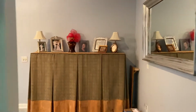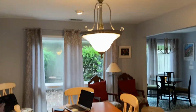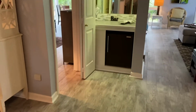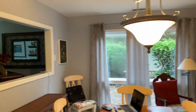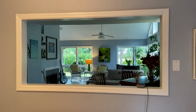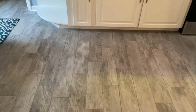So you've got your dining room. And I thought that was kind of neat how they have the little built-in there with a door to conceal it if you wish. Pretty kitchen. This flooring continues.